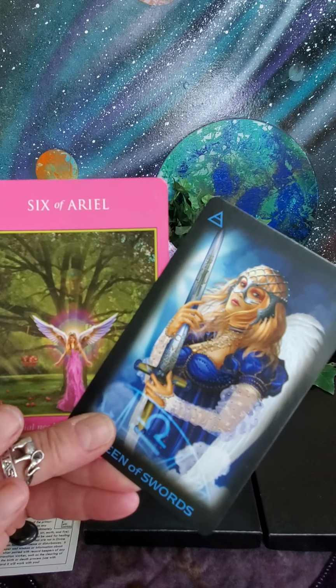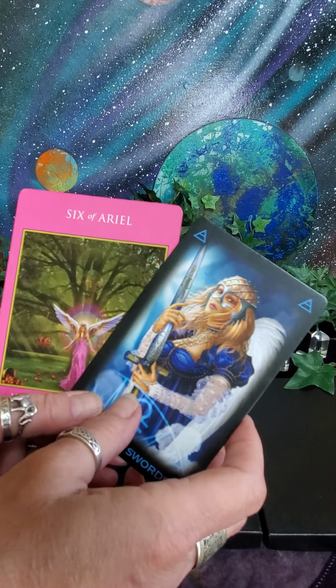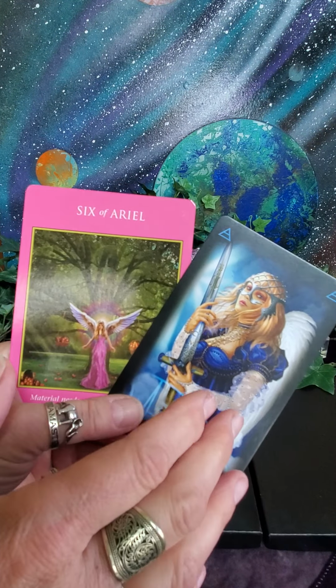And it comes in divine timing too. Remember that it all comes in divine timing. Not necessarily when we want it, because we always want it right away.